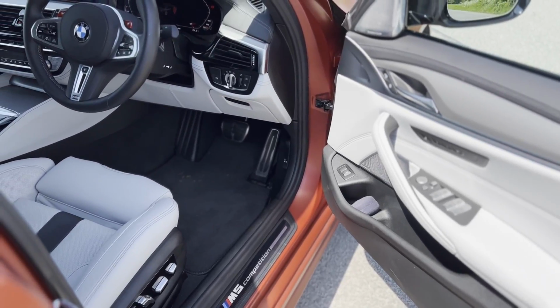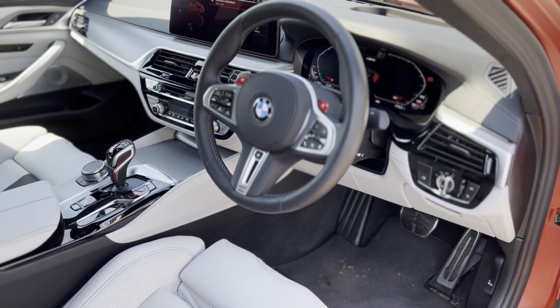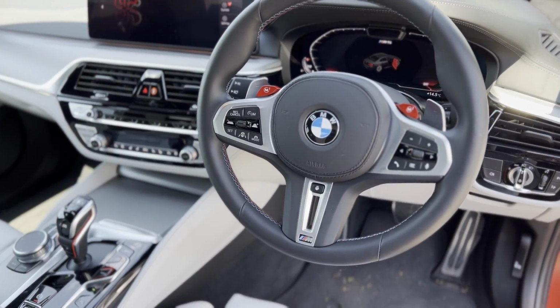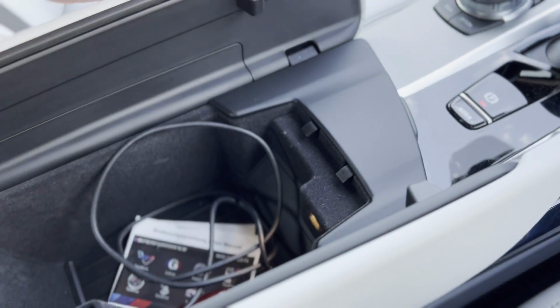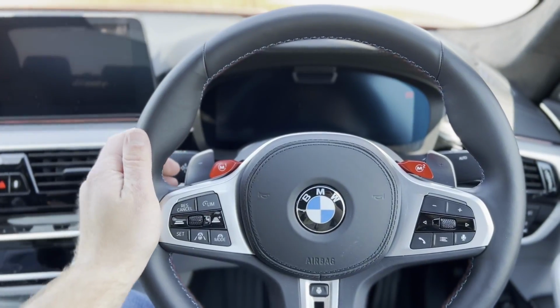What is this like as a place to sit? Well, BMW know how to do interiors, don't they? This feels so special. The steering wheel is special. The leather wrapped dash is beautifully stitched. Everything you touch and feel is wrapped in lovely high quality leather, and just feels so solid.